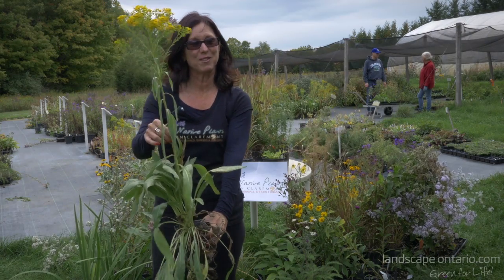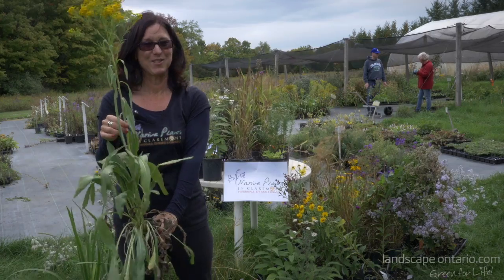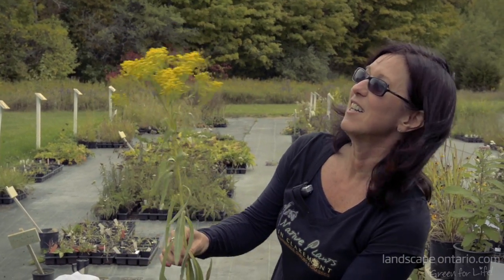Not to be confused with Canada goldenrod, that is also a native plant but does quite well on its own, so we don't have to sell it at our nursery. So this is not as well known, but it is a plant of wet areas, so it's perfectly adapted for a rain garden. Beautiful yellow flowers, and you don't have to worry about it spreading and taking over your garden.